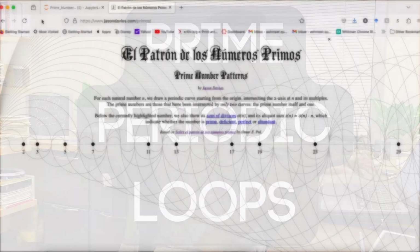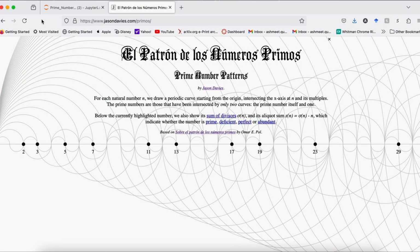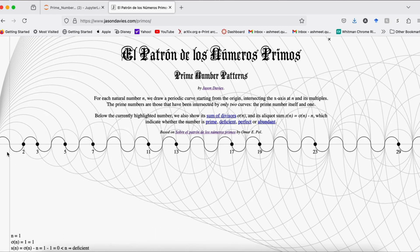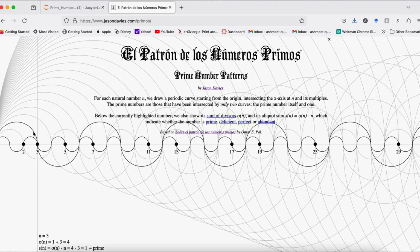Before we wrap up, let's take a look at something rather cool, something called the prime periodic loops, discovered by Omar Pohl and later adapted into this visualization by Jason Davies. Imagine plotting every number as a curve that intersects with its multiples. There is a periodic curve for 1 intersecting every number, then a curve for 2 which goes through 2, 4, 6 and so on. There is a curve for 3 which goes through multiples of 3, such as 6, 9, 12 and all the way out.